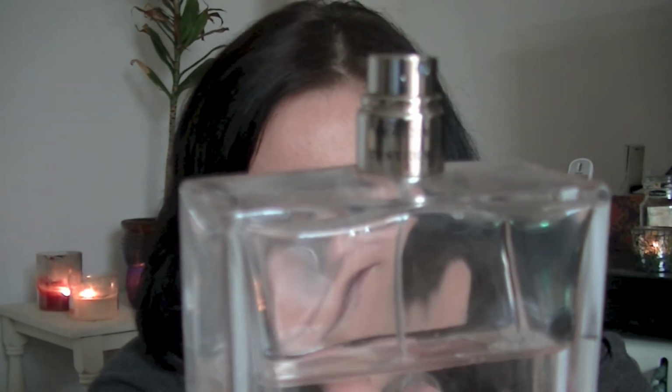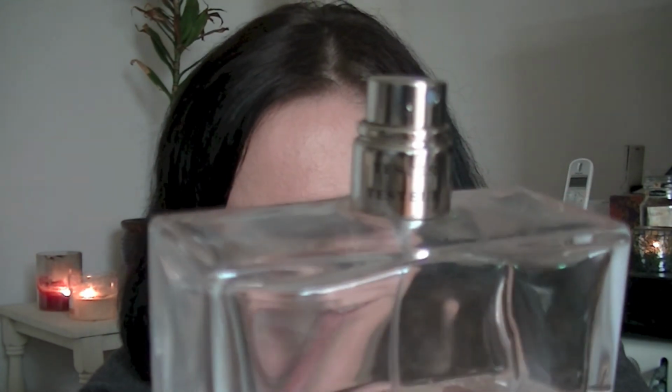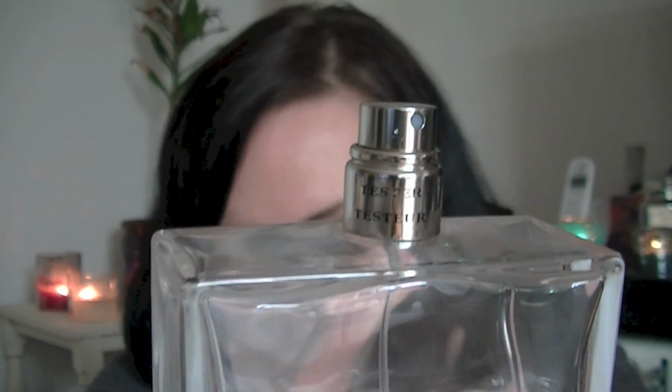Now this is a proper legitimate bottle, but I don't know if you can see what it says on there, if it focuses. There we go. It says tester. So it doesn't come with a proper lid. It came in a plain box, but it's the proper one, it's just their tester, so they can sell it at discount. So you can get the normal perfume in the same bottle, just a different lid, and it was like 20 quid cheaper or something. So I still paid like 40, 50 quid for it. It was still expensive, but good deal anyway.